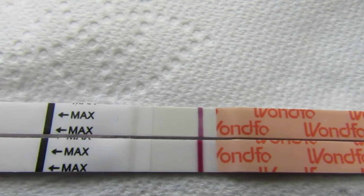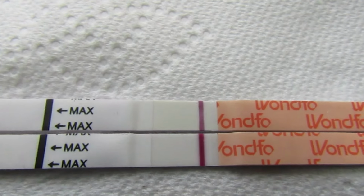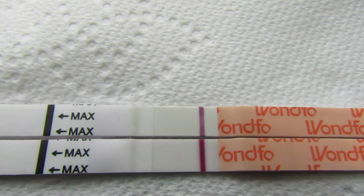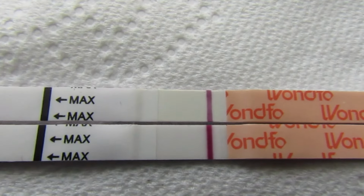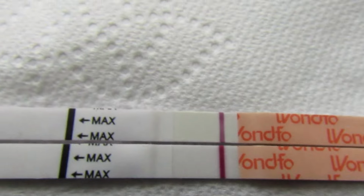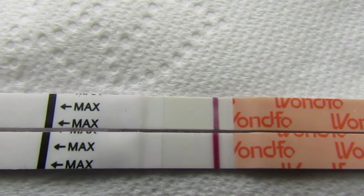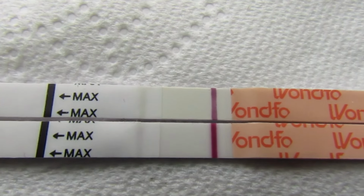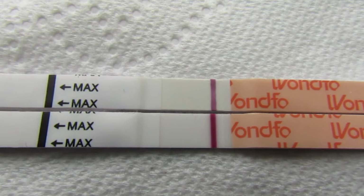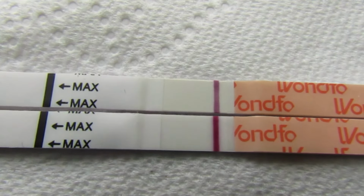So I'm going to call it negative. I think it's negative, but I do see this faintest shadow. It has no color though on today's 8 DPO test that 7 DPO does not have. So it's probably really hard to catch on camera. Could be anything really, but could it be the beginning of a positive pregnancy test? Definitely could be. There's no doubt about it. It could be the start of a line, but I'm not going to get too excited and claim that it is a positive test until I see something a little bit darker than that.